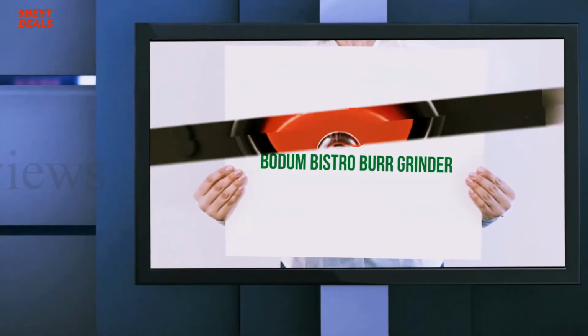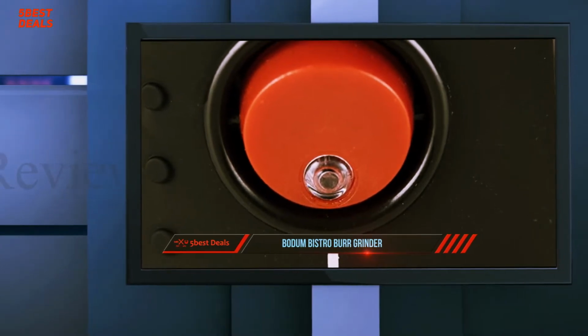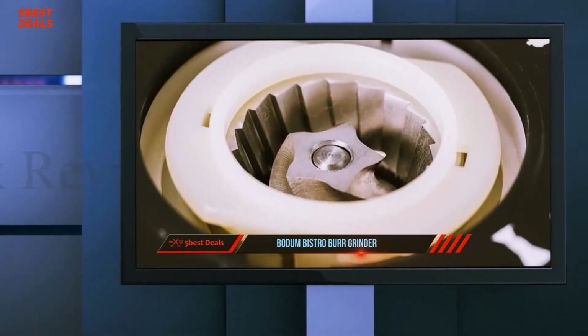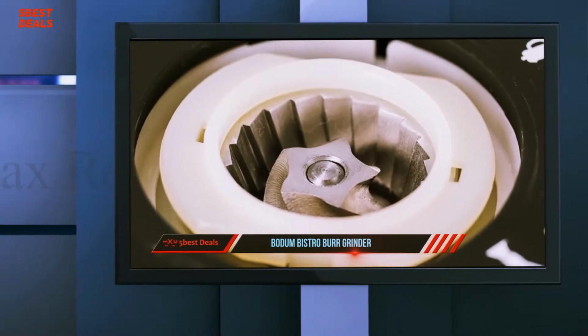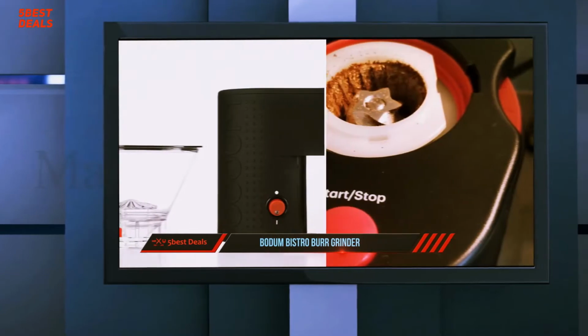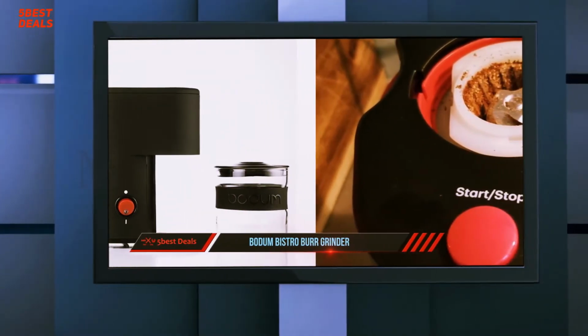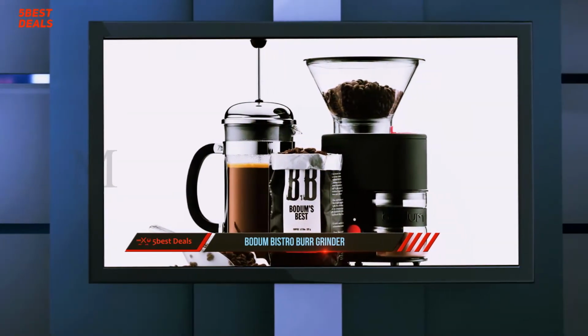Bodum Bistro Burr Grinder. Bodum has long been known in the coffee game for its French presses, but this grinder is a relatively recent addition to the company's line of coffee-related products. While Bodum has a reputation for making fantastic French presses, this reputation does not necessarily extend to grinders. It may look modern, but does it live up to its name?